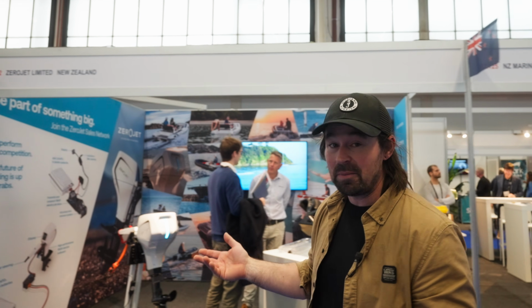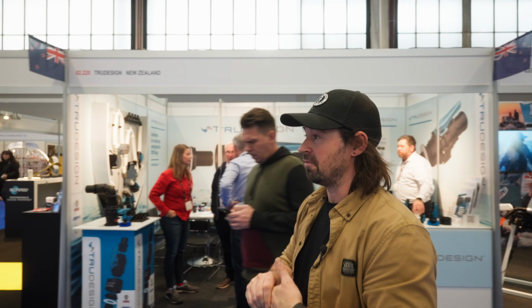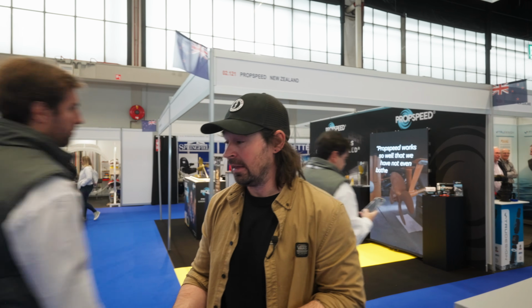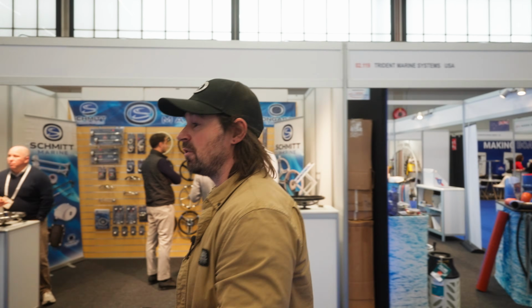So if you do happen to have a boat that's big enough for side anchors and the likes, it goes from, I think it was 21 kilos up to an enormous 450 kilo anchor. So if you happen to have a super yacht, might be a nice little bit of bling for the front of it. But they do say the test results have been exceptional from a lot of super yacht captains. So that is pretty sweet.